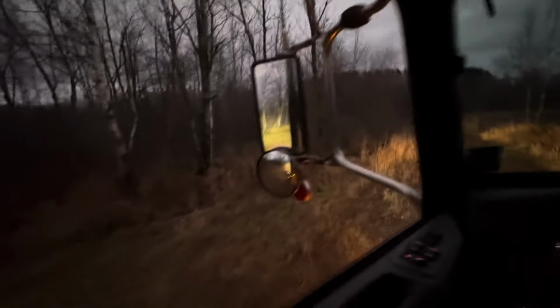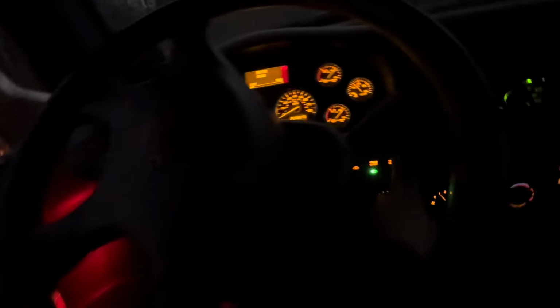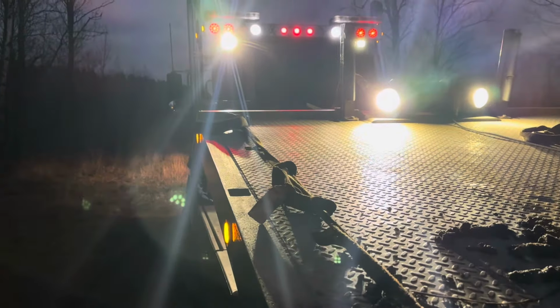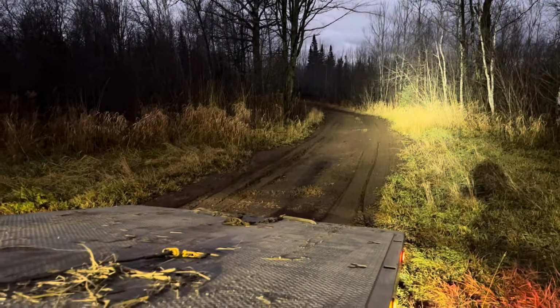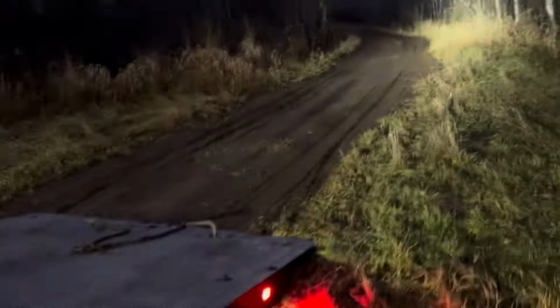Back in the Peterbilt, just got her spun around. Get lined back up here, and we should be able to load her up and get out of here. Damn, we almost did it before it got completely dark. So I left the shop at 3:30, drove 34 miles, maybe a touch more, no, it's probably more like 38 miles. So that's like a 45-minute drive. Got in here and out, loaded back up just before 5. I'd say that's pretty good.